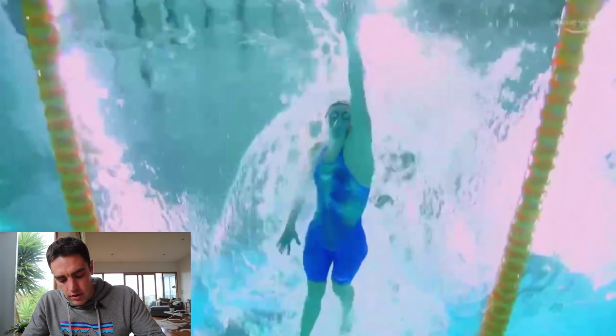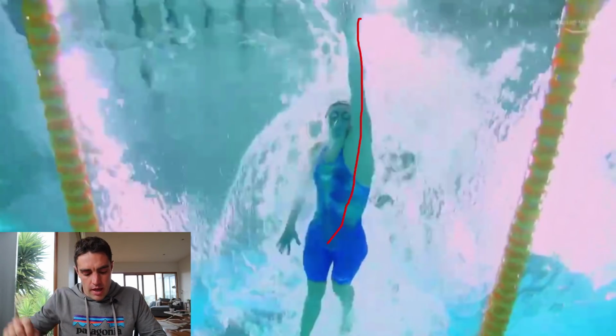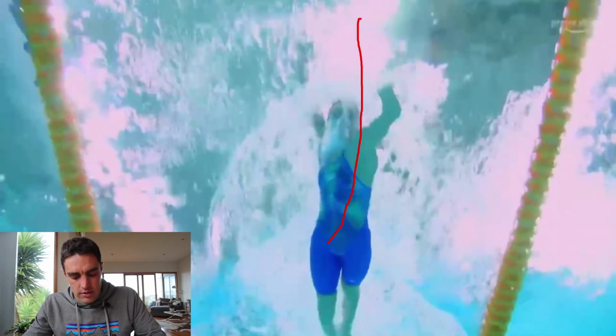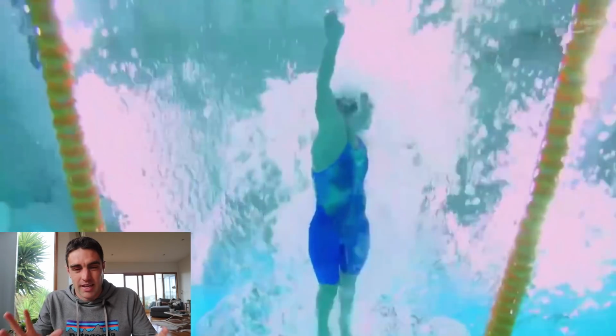And you can see this nice length all the way from her hip through her torso, her shoulder, and her arm. That's when we get the lengthening of those muscles, and then you can contract them back, which you can see through there. You get this nice sort of snap-back effect. So that's the first thing that we can see, is that alignment.